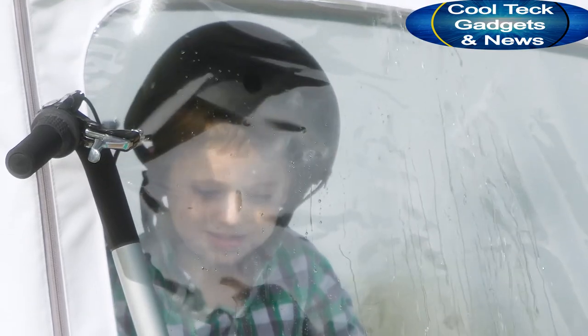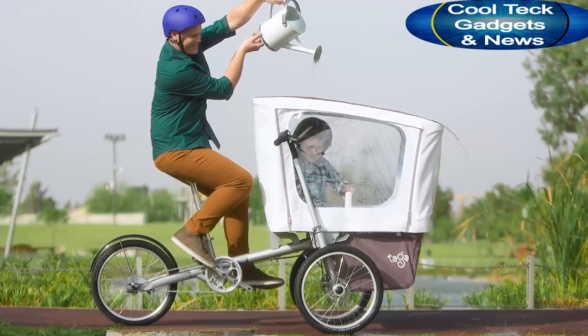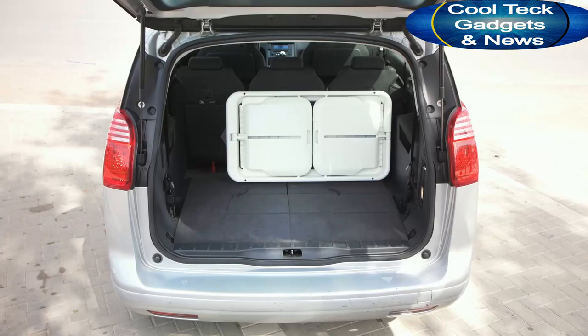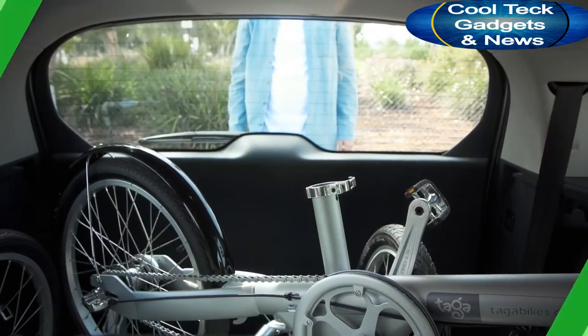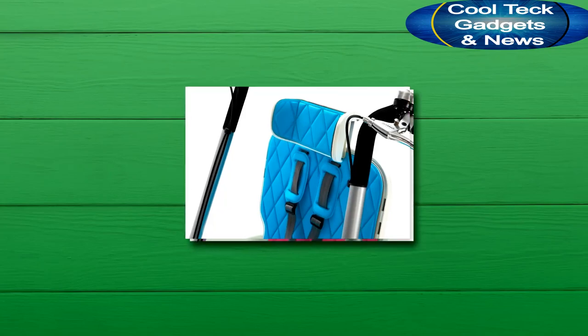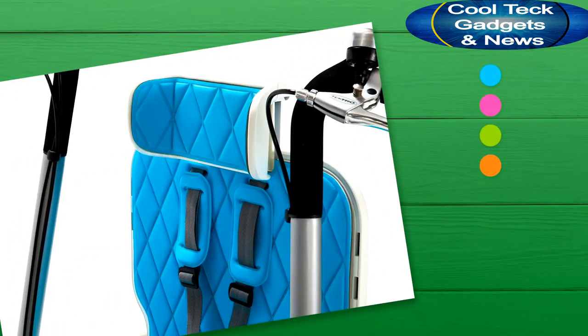And when it rains, or if the kids just want some privacy, there's the royal canopy. Let's see, what else? Nope, it can't fly. Yet. But it can all be taken apart to fit in your car trunk. Oh, and the seats come in a variety of colors, because, you know, the personal touch transforms our own ultimate bike into your own ultimate bike.